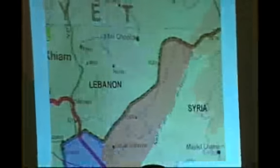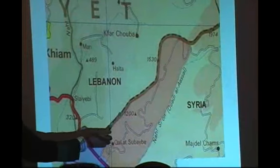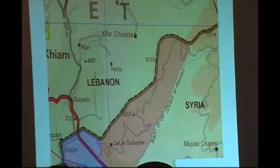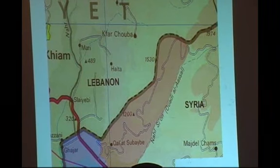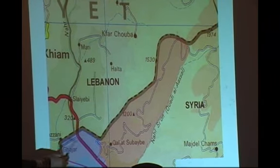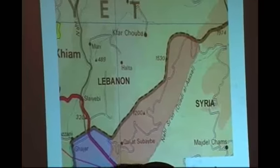This is a map that I took from a Lebanese site, but it's fairly decent and accurate. You see here the blue line. This is the area that more or less Lebanon claims as territory that should be under its control, the Sheba Farms. And this is the area that we will focus on in our presentation, the Ghajar pocket, which Lebanon also claims, at least in part, should be under its sovereign territory.